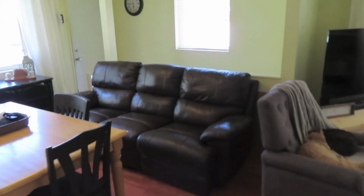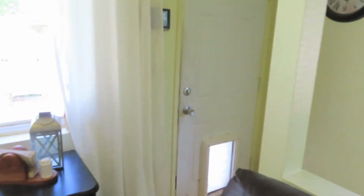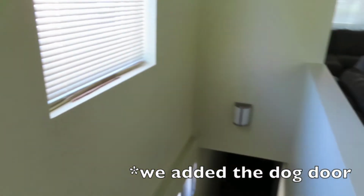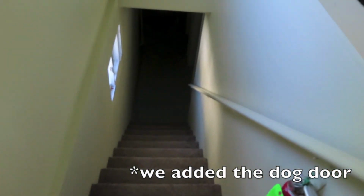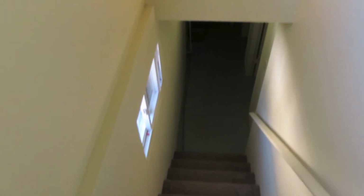This is our old sofa. We got that sectional. So this is being picked up by a lady today. We have a dog door, which is a must-have if you're working. And then here's our basement. I'm gonna turn the light on because it's super duper dark. Now be warned, it's just kind of messy down here because my laundry room becomes a dump zone.